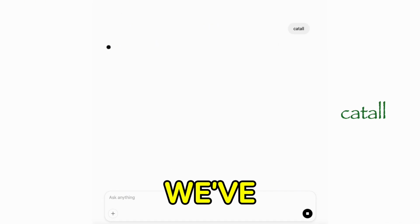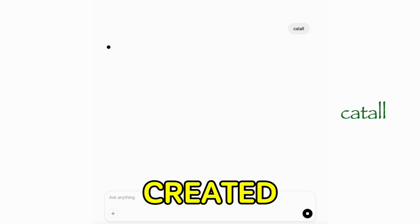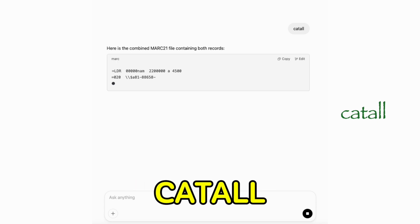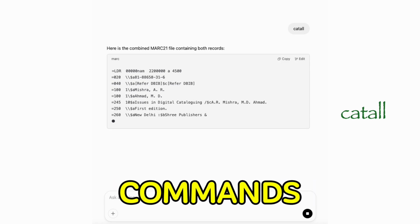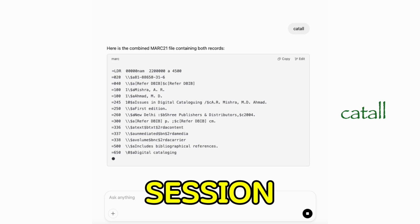So far, we've discussed commands that interact with the last record you created. However, there's one more command, ecatol. This command can be used in combination with other commands to apply that to all records created in the current session.